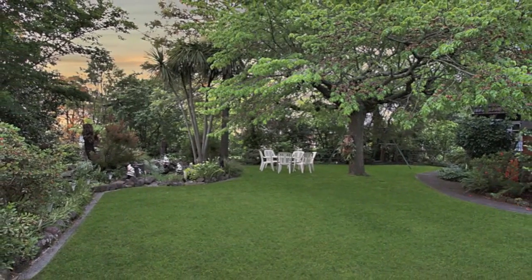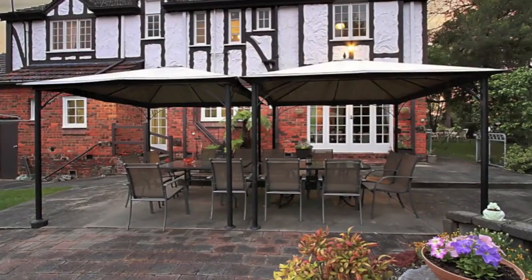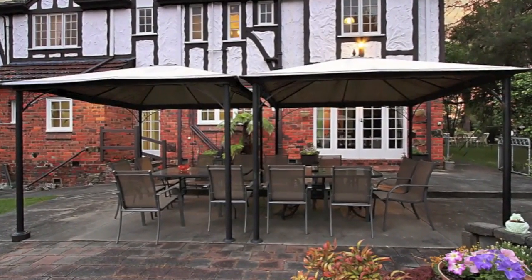Renovators will appreciate the pristine original features as much as this versatile floor plan, while developers may envisage a boutique multi-dwelling project subject to council approval.